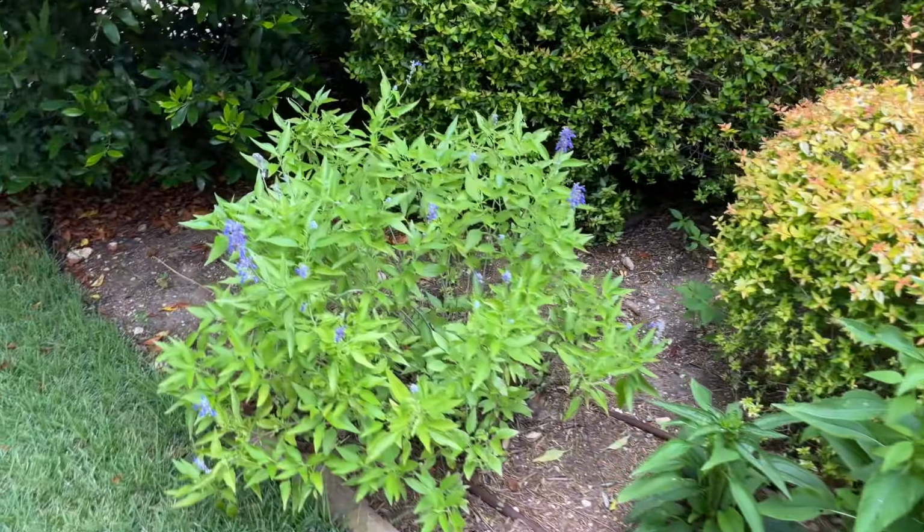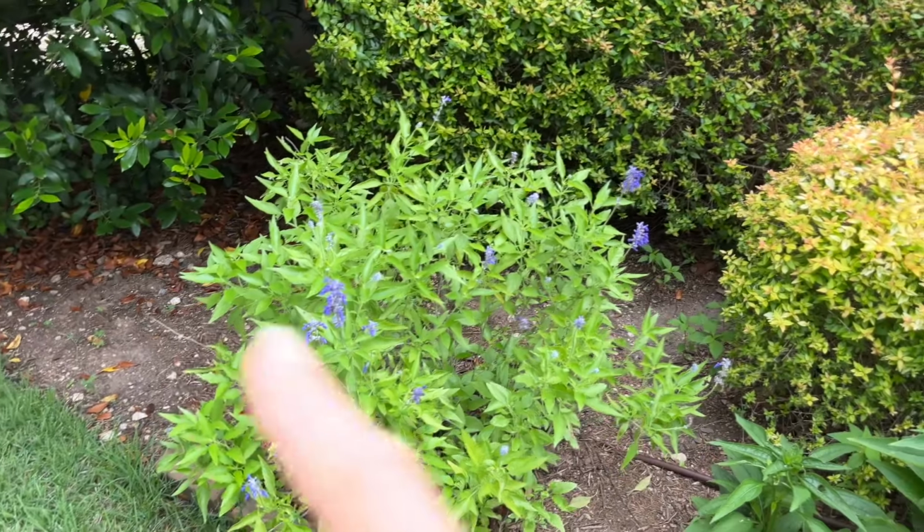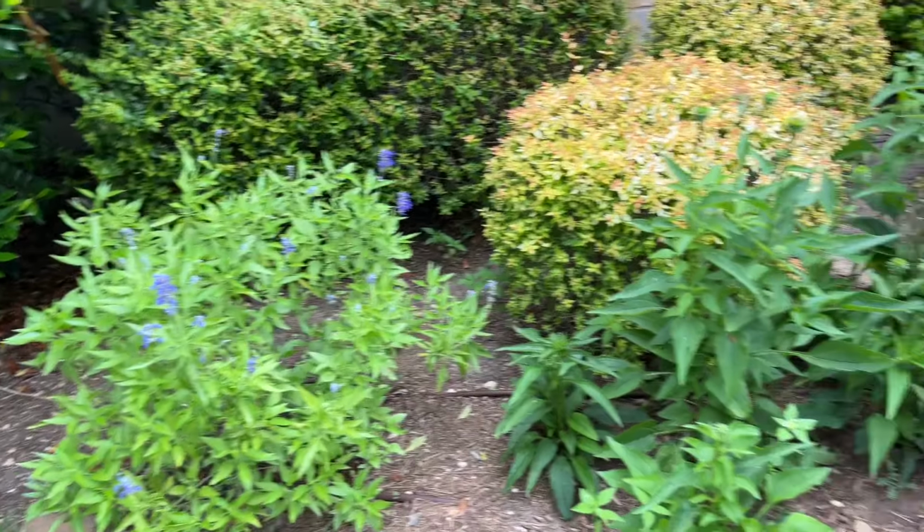And then here's another salvia. This is the Henry Dulberg salvia. And I chopped this too, so that it will thicken up and look better.